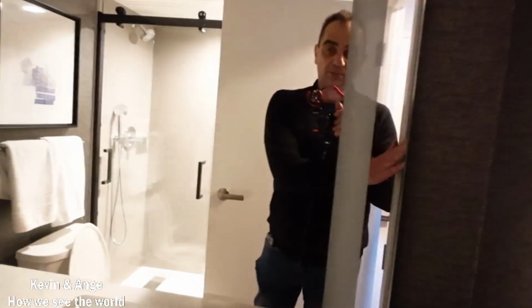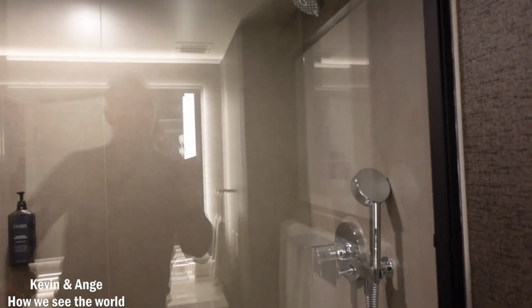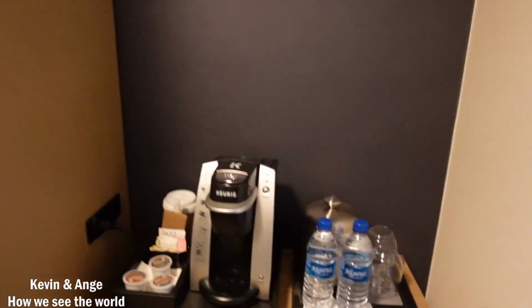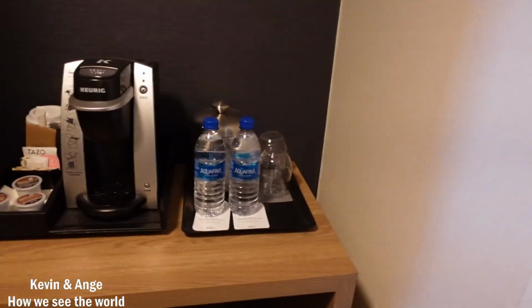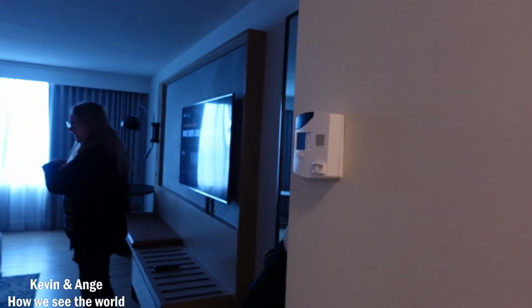The basics. Bathroom. Pretty tiny. It's only for people on their last night before leaving. It's pretty cool. It's got a shower. No tiles inside the shower. Everywhere else has got wallpaper. Coffee. Waters. Cupboard. Safe. And then we come out here.